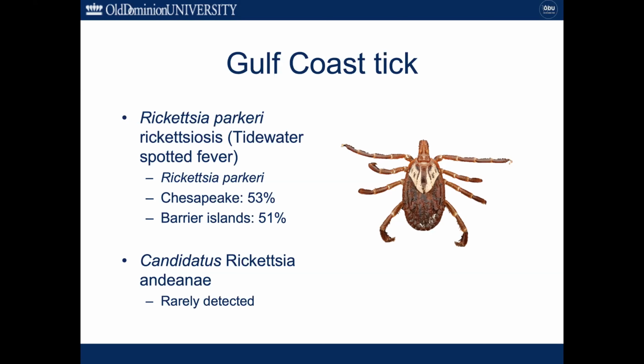And so while we get only a handful of these guys and hundreds of thousands of lone stars, the spillover into those lone stars may actually end up being more of a public health threat. If you go back down into the Gulf Coast area, there's very little Rickettsia parkeri in the majority of the ticks. And they have a lot more of this Candidatus Rickettsia DNA. We have found that in one tick or two ticks ever.